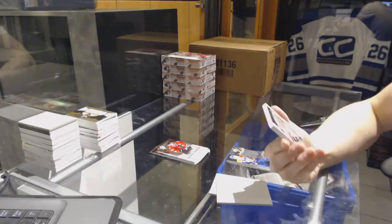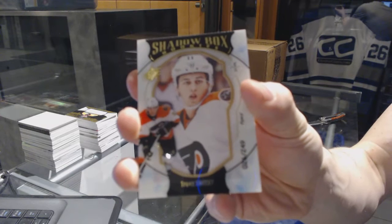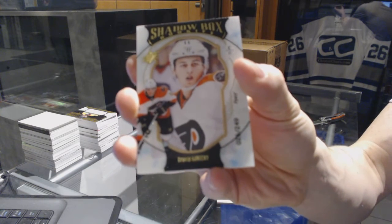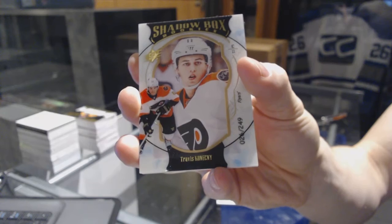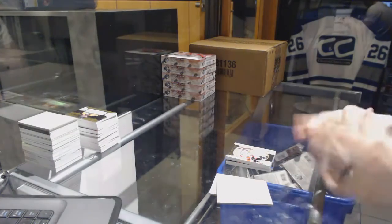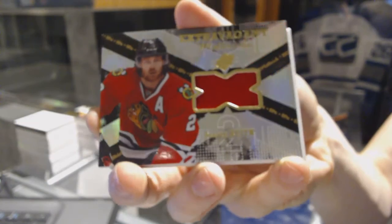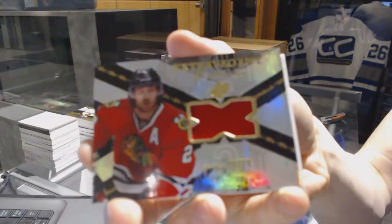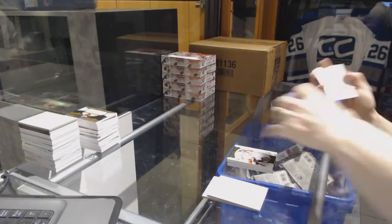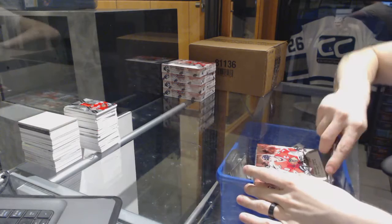We've got a shadow box rookie card, number 249 for the Philadelphia Flyers, Travis Konecny. And we've got an extravagant materials for the Chicago Blackhawks, Duncan Keith. All right, halfway home, box six.